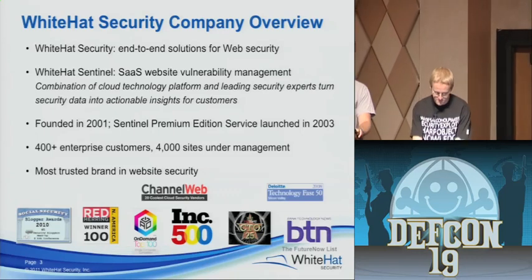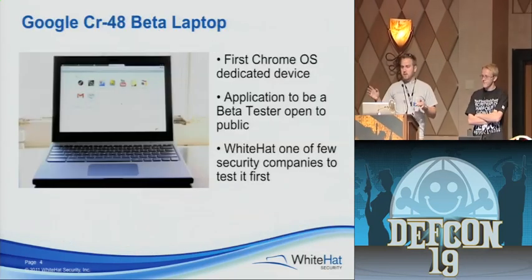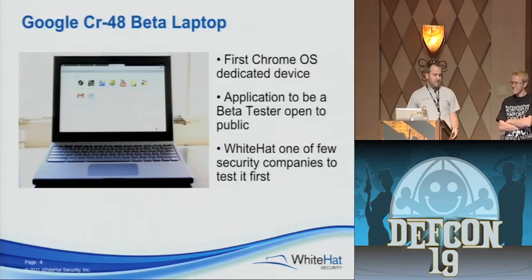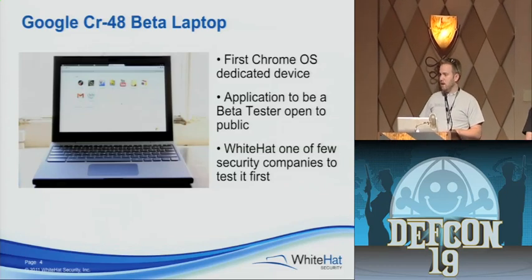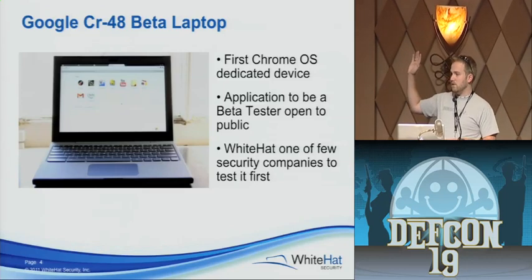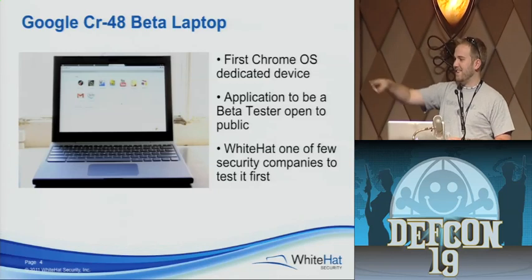Okay, so the CR48, this is what started this whole mess. This is what started our research. Kyle's sitting on Google Plus on it right now. This is the beta version of the Chromebooks that came out back in the fall of 2010. Who had a beta CR48 in the room? Sweet. Yeah, they were sitting on about 25,000.